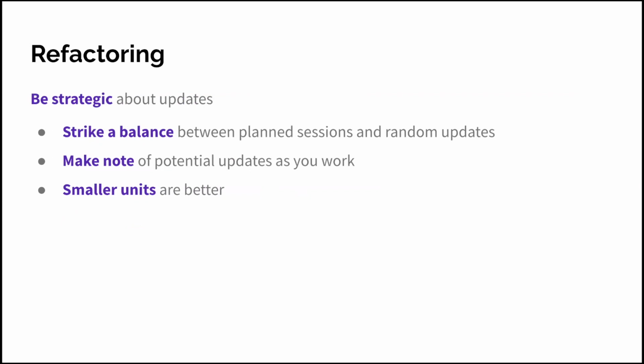So the big thing is to be strategic. You don't want to be planning refactoring for every single cycle or work session, but you also don't want to be sporadically tacking on refactoring into PRs that have nothing to do with it. You want to strike a balance on getting that work done without taking up too much of your time, because you have other stuff to do. Something that helps is putting potential refactoring ideas on your backlog, so you have a quantifiable work item to come back to later. However you do it, the big thing is to do it in smaller units. Even if you're planning to refactor a big section of your package, do it in as small units as you can, in phases, all that kind of stuff.